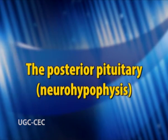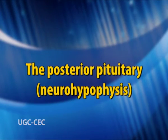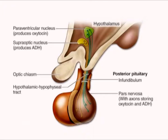The posterior pituitary, the neurohypophysis. The posterior lobe of the pituitary gland consists largely of extensions of processes, axons, from two pairs of large clusters of nerve cell bodies, nuclei, in the hypothalamus. One of these nuclei, known as the supraoptic nuclei, lies immediately below the optic tract, while the other nuclei, known as the paraventricular nuclei, lies on each side of the third ventricle of the brain.